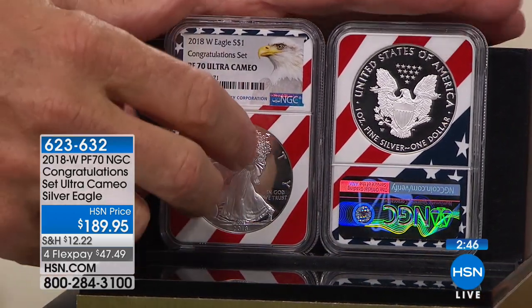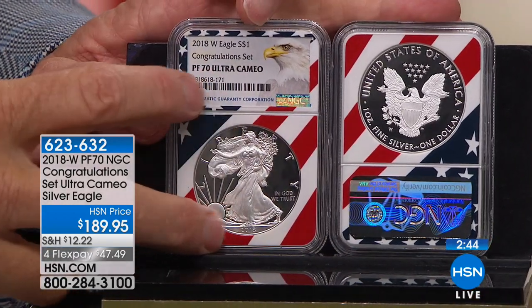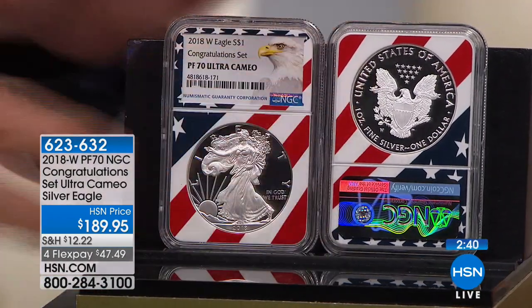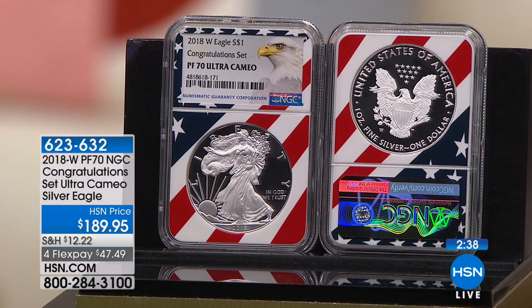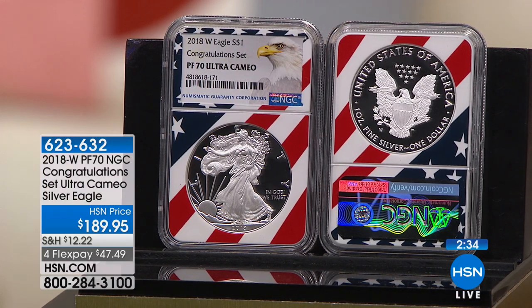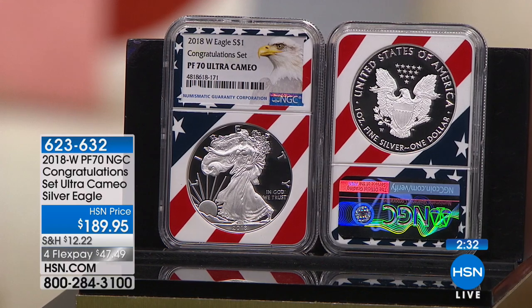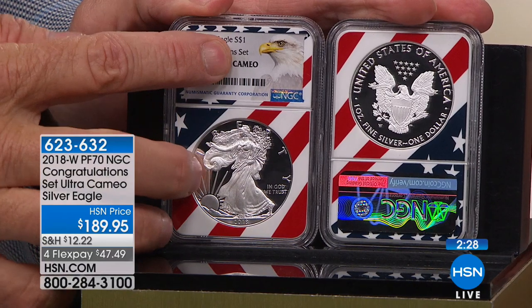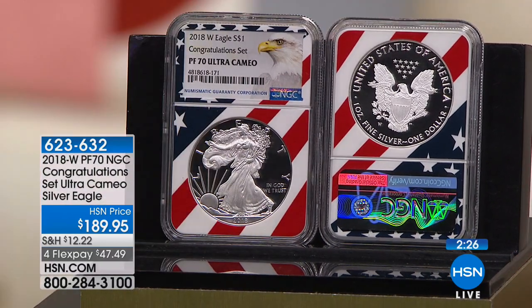So remember, I do the Flag Core that you have, and we just redid the label so you can see the flag through the core. Isn't that cool? It's beautiful. So you have the uniqueness of this. I'm going kind of old school on this one: you have one core, and of course I love the Flag Core. You have one label. This is it. This is the deal. This is all that we're going to sell.